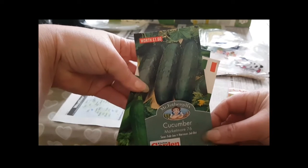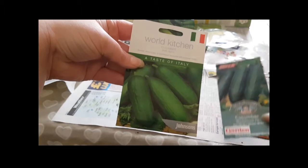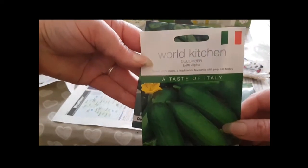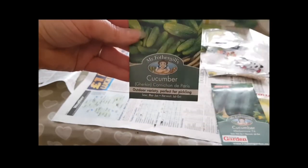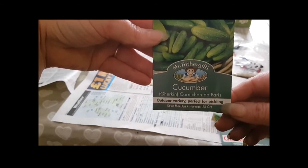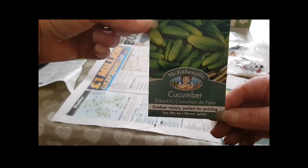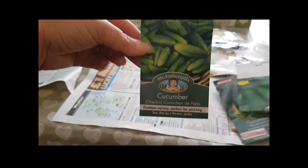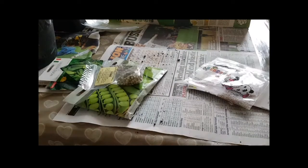I'm growing some traditional long ones, Marketmore 76. I'm going to sow some mini cucumbers. I'm going to go for these ones called Beth Alpha. These are Italian, so give them a go, they're new to me. And then I'm going to be sowing some gherkins for pickling because my kids love these. So yeah, that's the tomatoes. Sorry, not tomatoes, cucumbers. Got tomatoes on my brain.